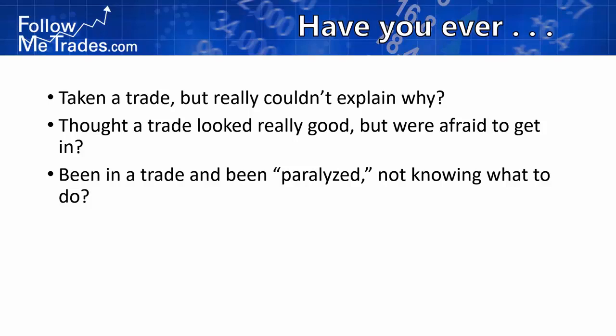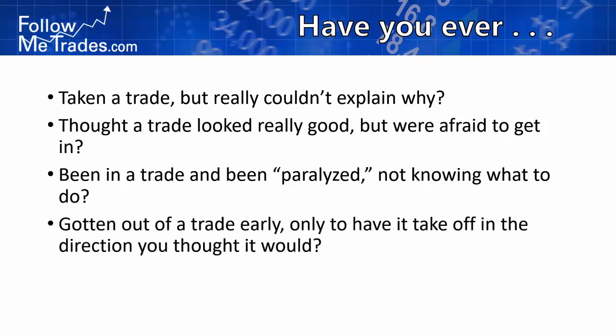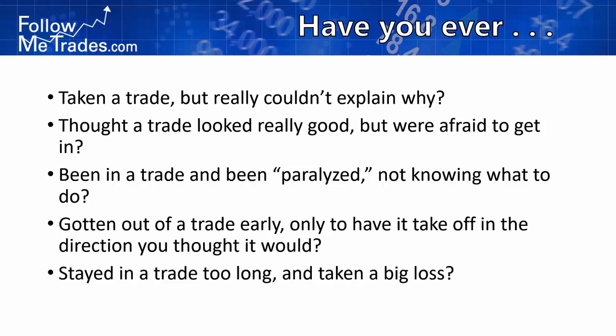And that can happen if you're losing money, or even if you're in a lot of profit and you get paralyzed and think, I don't know, should I close it? Or am I going to give the profit away? Or am I going to miss out on future profits? So you've been paralyzed because you didn't know what to do. Have you ever gotten out of a trade early only to have it take off in the direction you thought it would go? That's so frustrating. And have you ever stayed in a trade too long and then taken a big loss on it?